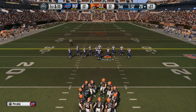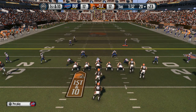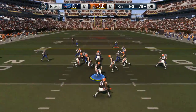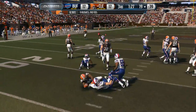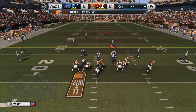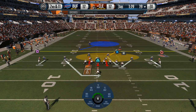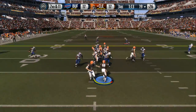They come to the line, and it's first down. Brian Hoyer will take it from the center. Hand off made. Can't find space, and this will be a loss of one on the play. Got to give the defense some credit. On first down, there's so many things the offense can do. They were ready for that play, and they stopped it. Second down and 11.